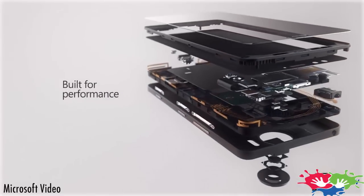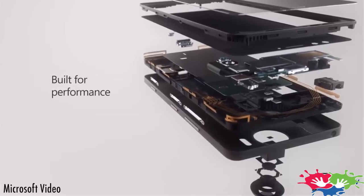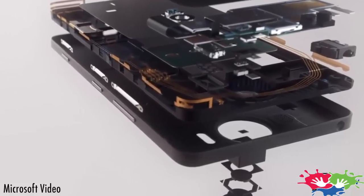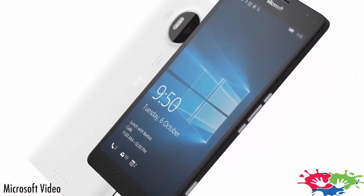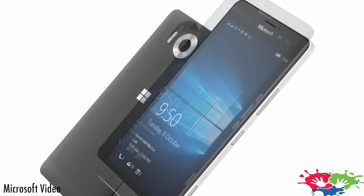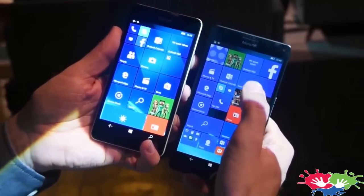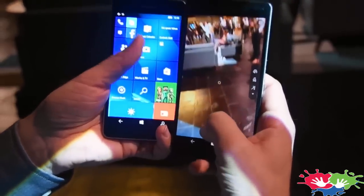If you're a geek, the biggest difference will be in thermal dissipation. The 950XL packs what Microsoft calls a liquid cooling system. It's a heat pipe that uses a liquid transfer medium to carry heat away from the processor, and that, plus the magnesium frame, should keep the Snapdragon 810 nice and cool. In theory. The smaller phone doesn't have that cooling system in place. The software is still non-final here, and we weren't able to play much with the new features coming in Windows 10 Mobile, so we'll content ourselves with impressions of the hardware.